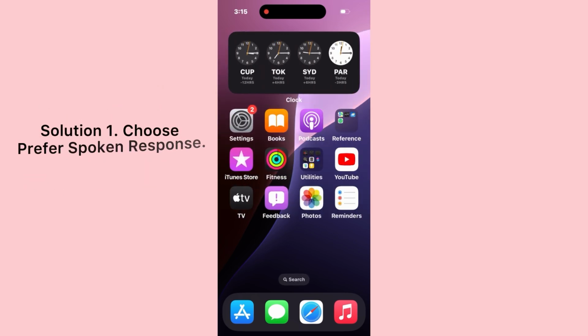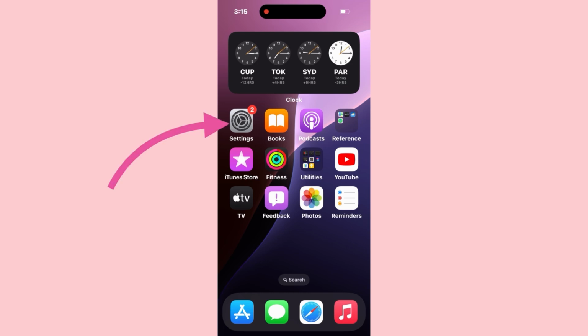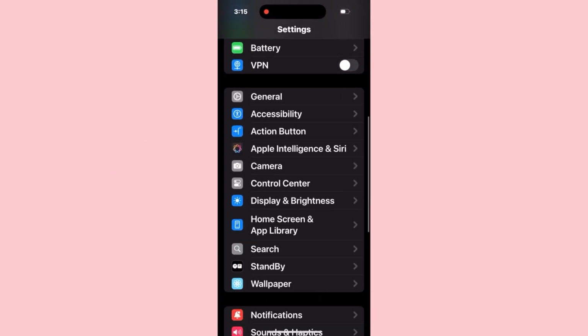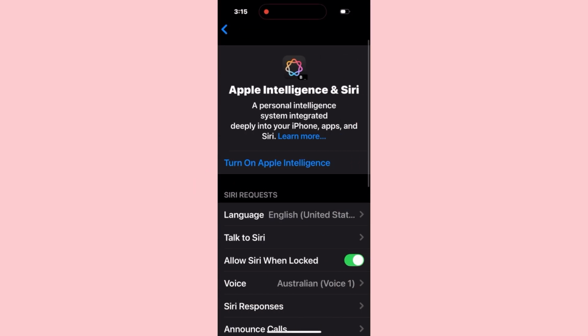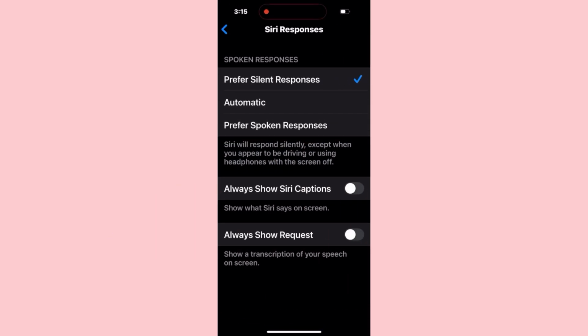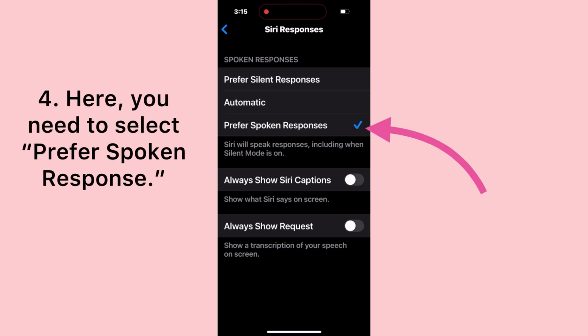Solution 1. Choose Prefer Spoken Response. For that, launch the Settings application in your iOS device. Now, scroll down to see Apple Intelligence and Siri and tap on it. Then tap on Siri Response. Here, you need to select Prefer Spoken Response.